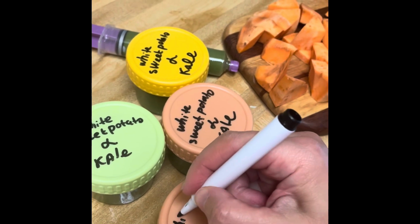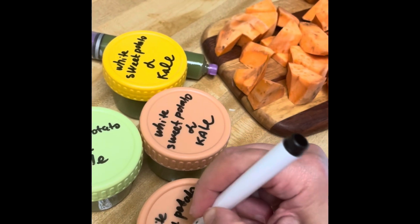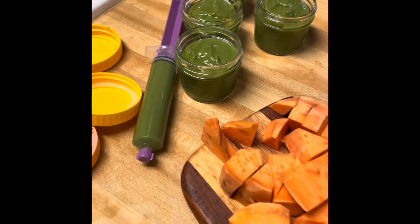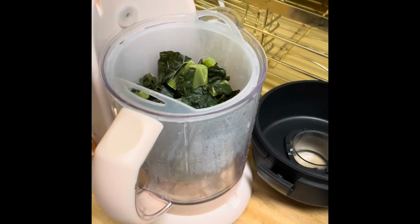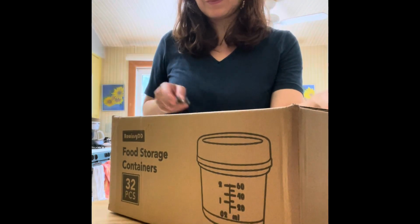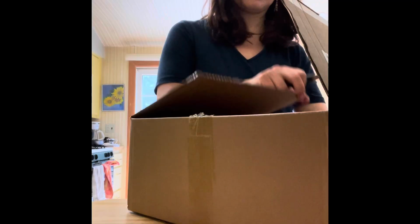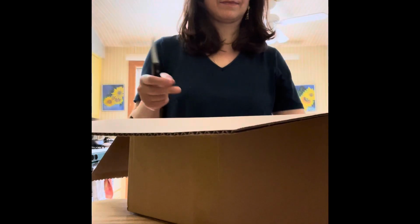I'm excited to give her the real foods as it's so healthy for her, and I'm hoping it's going to be better for her stomach. I am preparing the second batch right away, and this way I have a lot of food stuck in the freezer. I'm using the baby cook for the steam, and I'm using the Vitamix to blend the foods because it blends it so great. I was shocked how many containers I used. So I purchased 24 containers at first, and here I decided to buy actually 32 this time just because I was using so many for the food preparation.